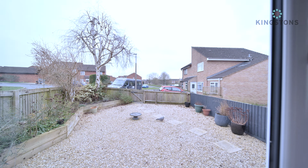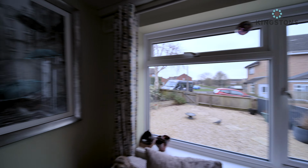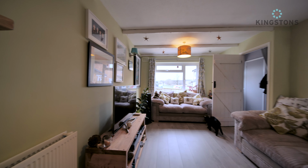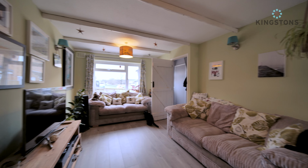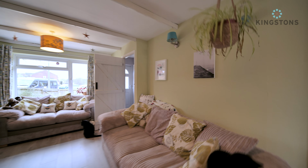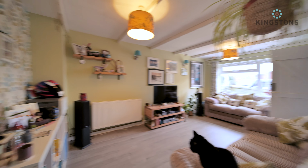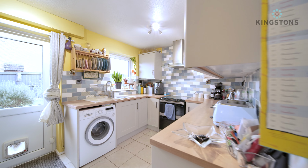While we're here, there's a view to the front, and then we'll just come on down to the far end and we will pan around once again. So you can see a good sized living room as we pan around for the corner just next to our little friend. And then we come on straight through into the kitchen diner and onto the tiled floor.